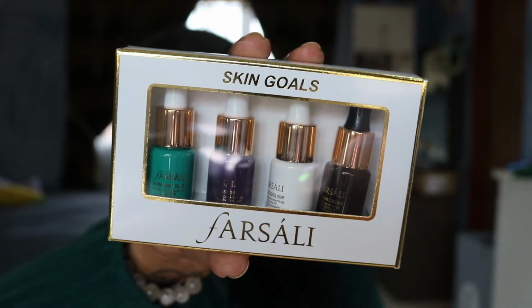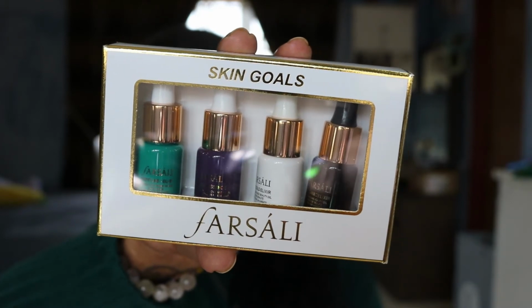And then the next product is the Skin Goals by Fasali. This one includes Skin Tune Blur Smooth, Unicorn Essence Prime, Rose Gold Elixir Hydrate, and a Volcanic Elixir Nourish. In this Christmas gift, I don't think you're going to save anything, because they are quite small, to be honest, very small. So I don't think you are actually saving anything. But if you are very intrigued about this product, you see how tiny they are. I think it's like 5 times you use it, it's gone.